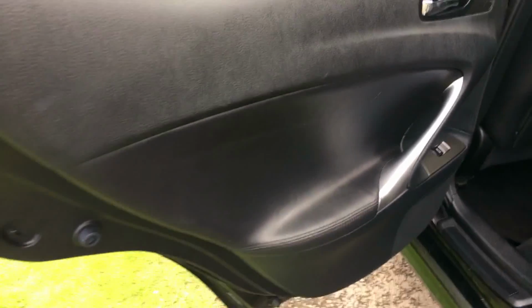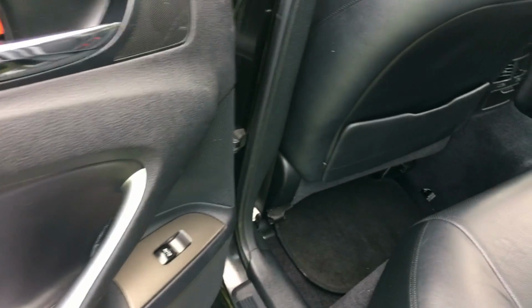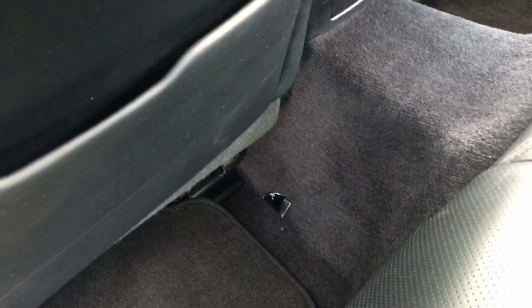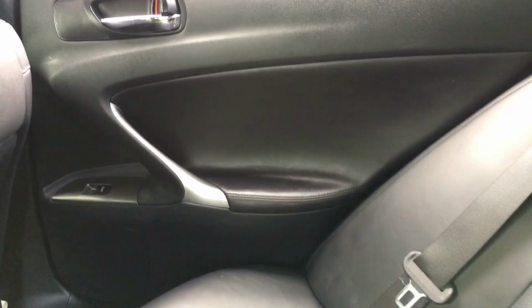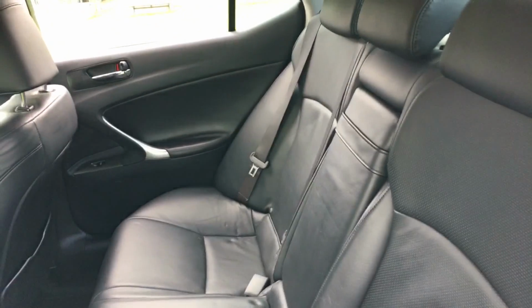Coming to the back of the car, rear near side door card, absolutely beautiful condition. The interior is absolutely fabulous on this car, it really is. Full set of mats on the vehicle. Someone's left something in there which I'll get rid of because it's actually been cleaned, but it must have appeared from somewhere. Carpeted areas, all absolutely beautiful. Door card on that side again, completely unmarked. And the leatherwork is absolutely gorgeous.